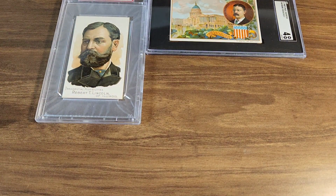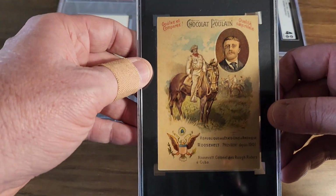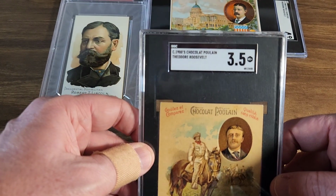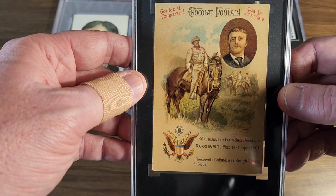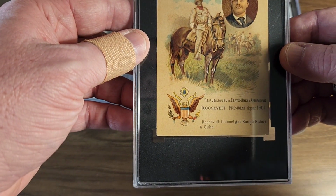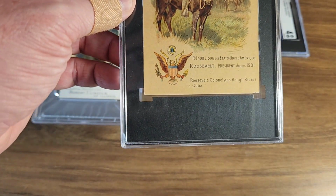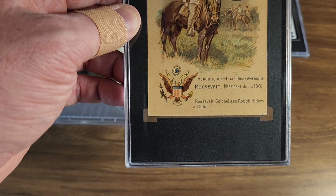We're going to have a few Teddy Roosevelt, so hunker down, kids. He's my favorite president, by the way, so it kind of makes sense. This is absolutely one of my favorite cards of his, one of the favorites in my collection, at least from the non-sports world. Look at this. 1900s Chocolat Poulain. I love it, it shows him with the Rough Riders. Rough Riders in Cuba. I don't know French, but I figured that out on my own.